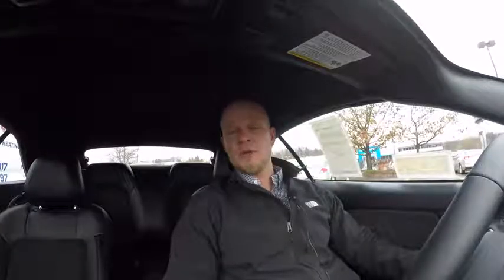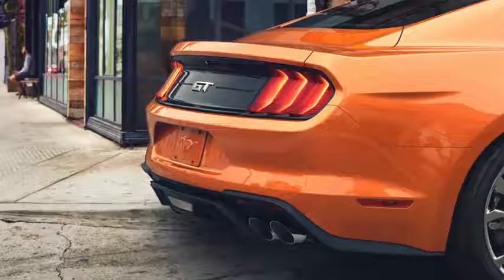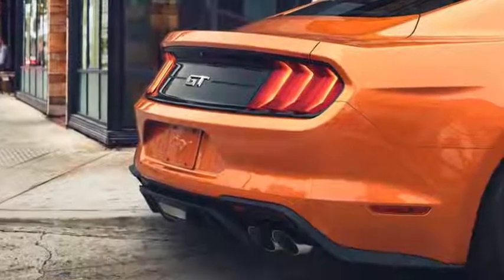So what is your opinion on the new 2018 Ford Mustang? Do you like the upgrades that it's gotten? What do you think of the front fascia? What do you think of the rear fascia? What do you think of the new instrument cluster? What are your hopes for the new Mustang? Let me know. Drop a comment in the comment section below.